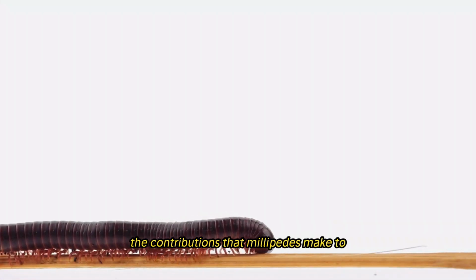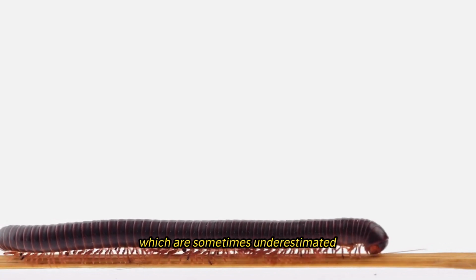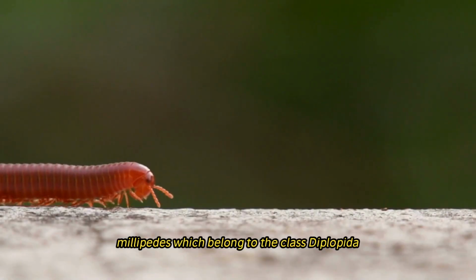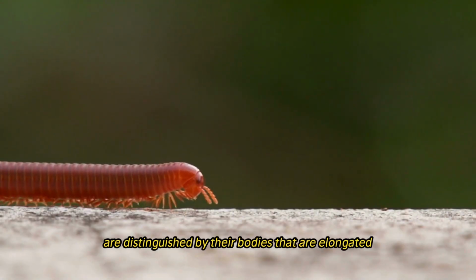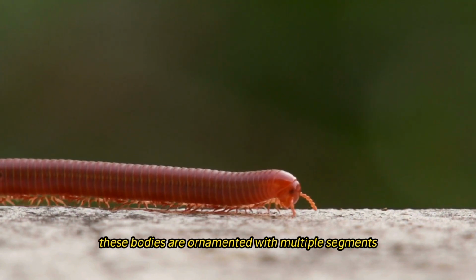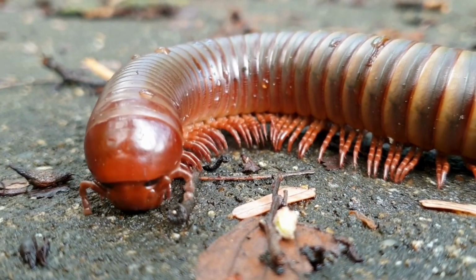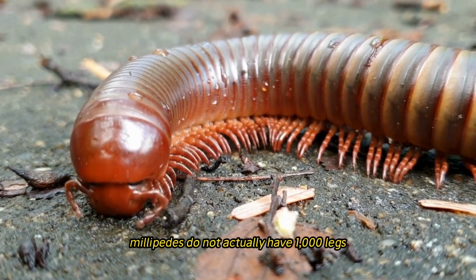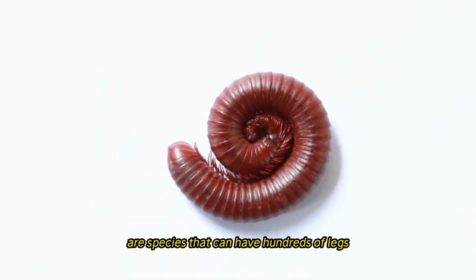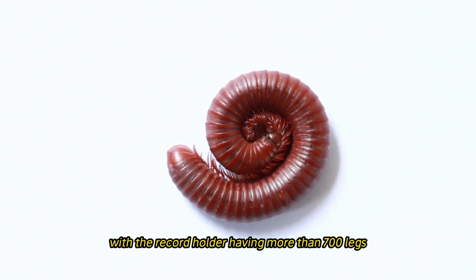putting light on the contributions that millipedes make to the running of terrestrial ecosystems, which are sometimes underestimated despite their critical importance. Millipedes, which belong to the class Diplopoda, are distinguished by their bodies that are elongated and cylindrical in shape. These bodies are ornamented with multiple segments, and each segment has two pairs of legs. Millipedes do not actually have 1,000 legs, despite the widespread misconception that they do. However, there are species that can have hundreds of legs, with the record holder having more than 700 legs.